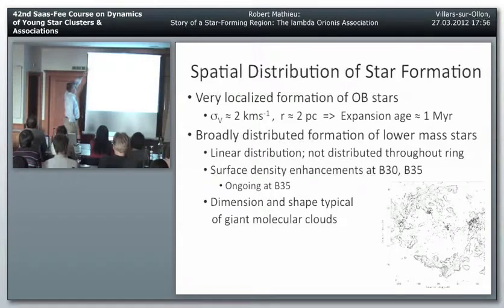So the smallness of the OB stars gives us a very important clue to their history. As I've already pointed out, we have this linear distribution of the lower mass stars. They aren't distributed throughout the ring, which implies that the ring was made post facto. We also have surface density enhancements of the low mass stars at B35. Well, here's B30 and B35.